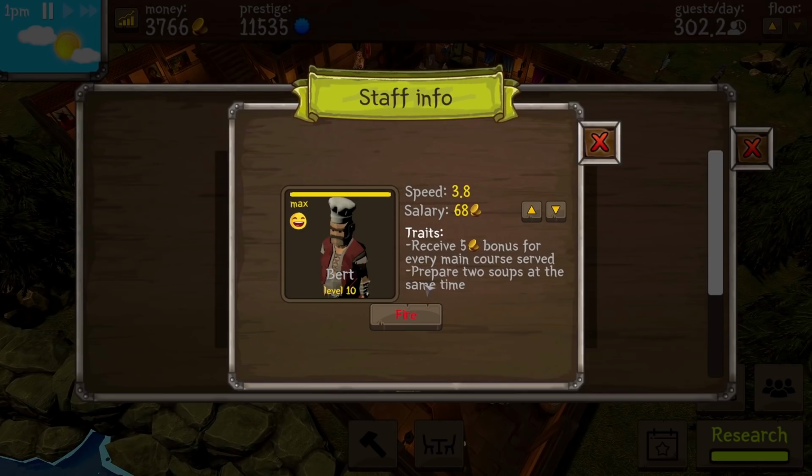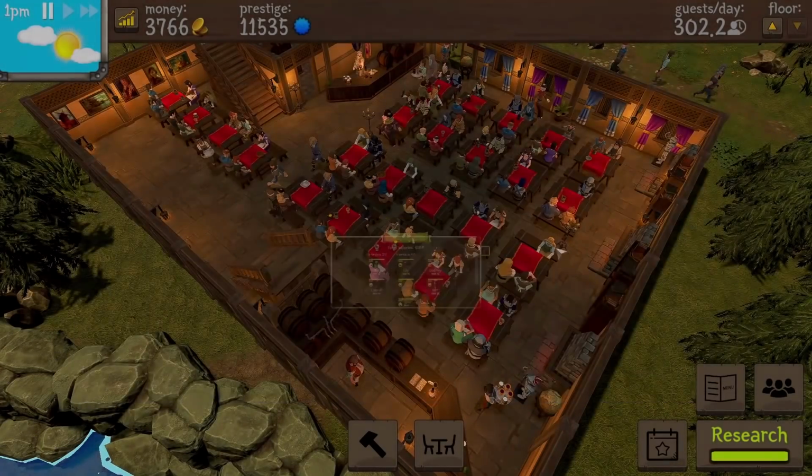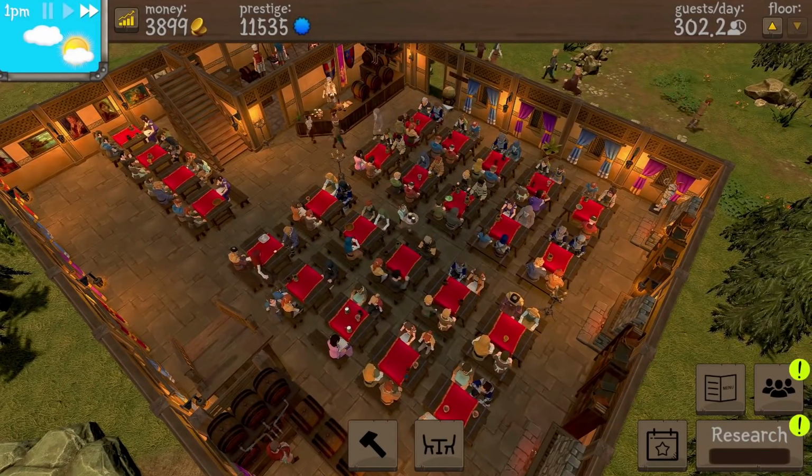But let's have a look. Prepare 2 soups at the same time. Bert, you show off. You super soupy show off. Okay, we need 1 person. Can 1 person just have a drink and then clear off, please? That'd be great if they could do that.